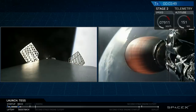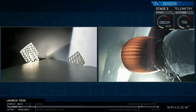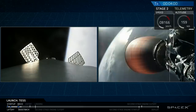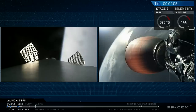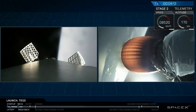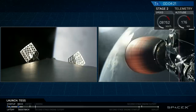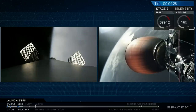Right now, stage two is going to continue to burn until T plus 8 minutes and 20 seconds, while stage one makes its way back down to Earth. Now, there are two more burns coming up for stage one. The next one's going to be the entry burn. That's where we're going to reignite three of the stage one engines. And that burn is intended to slow down stage one's descent as it makes its way through that thick upper atmosphere. We'll be seeing that at 6 minutes and 29 seconds or so in about 2 minutes.